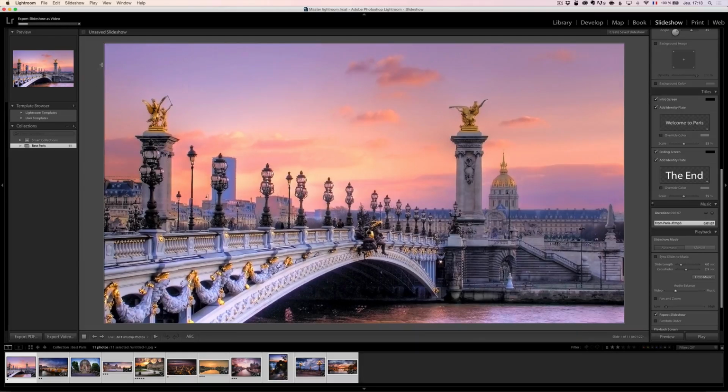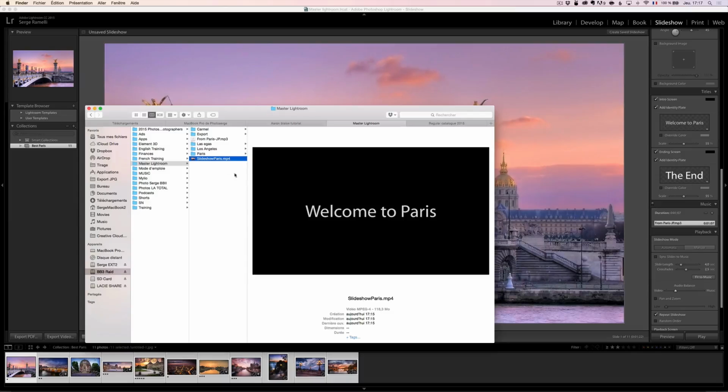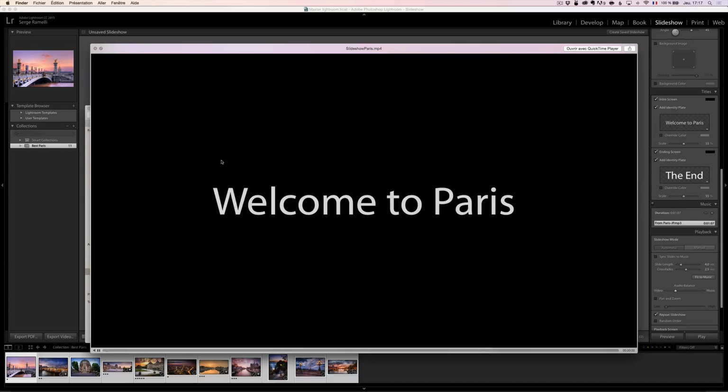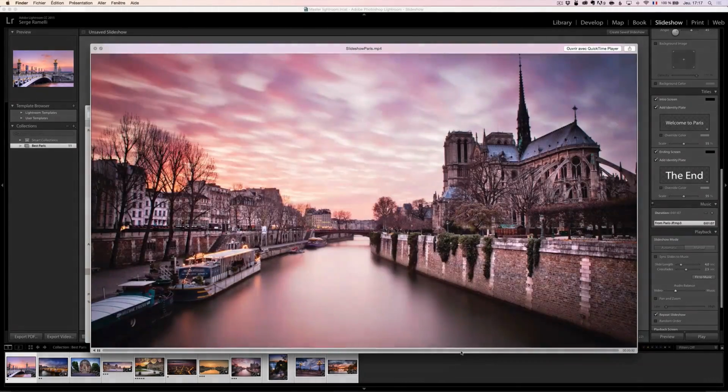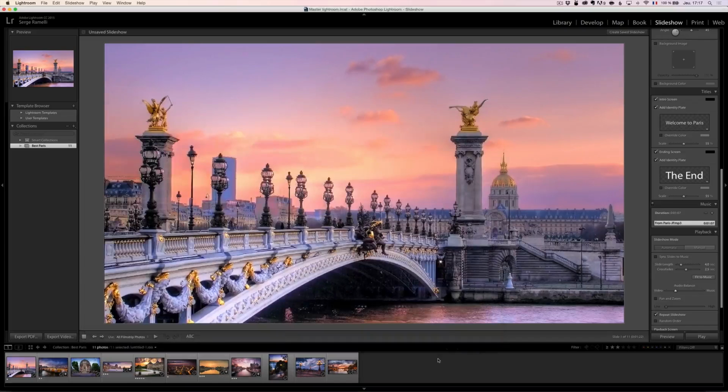Okay, so we still have two modules to go for, the print and the web. So I'm going to pause until the slideshow is exported so you can see the MP4 file. Finder, and here you can see the slideshow paris.mp4. If I press the spacebar, here is the video, which is the full slideshow. Bam, bam, bam, with all the photos and the music. Pretty cool stuff. All right, let's jump over to the print module.